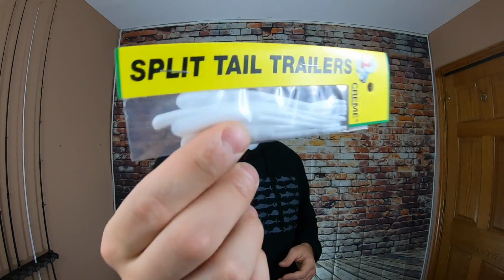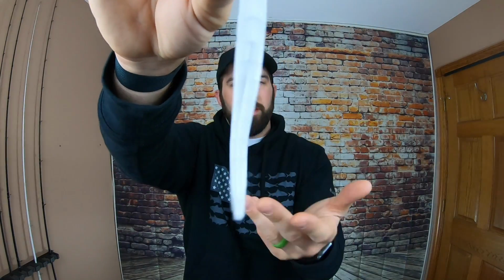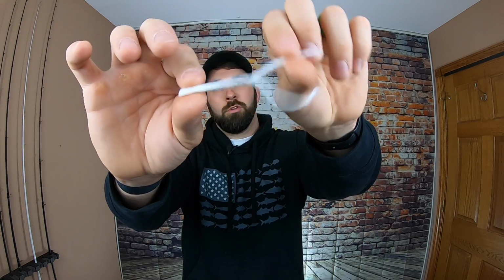Going back to MTB, so we have the Cream Split Tail Trailer. So this looks like drop shot is how I would fish this. We got a little bit of ribbing on the backside. That's interesting. And then obviously by the name, you can tell it has a split tail. So if you guys are drop shotting this, the ribbing is going to help move the water, and then that split tail is going to create sort of a dual action off the tail.